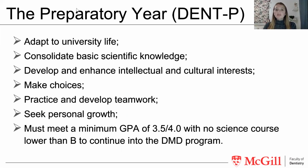So all around, it's a very well-rounded social experience as well as educational experience. So for anyone in CEGEP who is thinking about going into dentistry, I would highly recommend the DMD program at McGill.